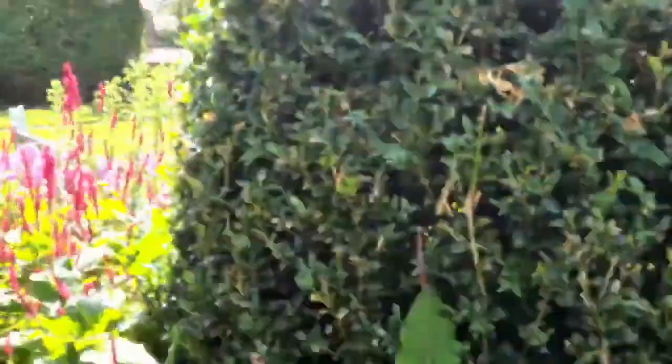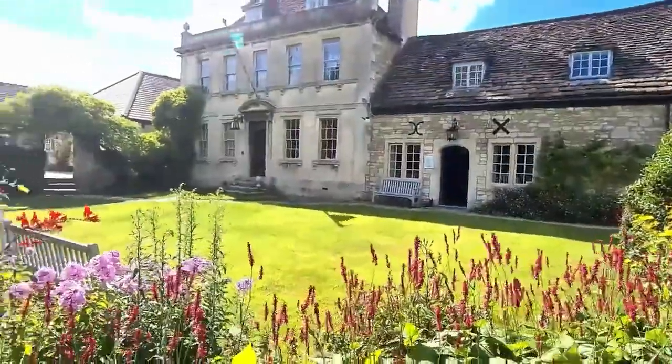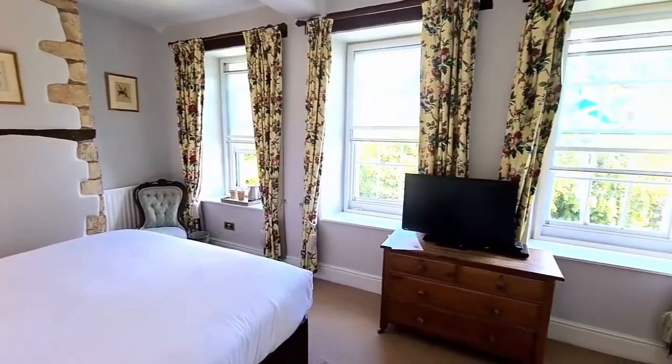You can notice a green flag on the 17th century hotel. This is the flag of Wiltshire. It's so cozy here. Even though I haven't met a fairy this time, I will definitely come back here again.